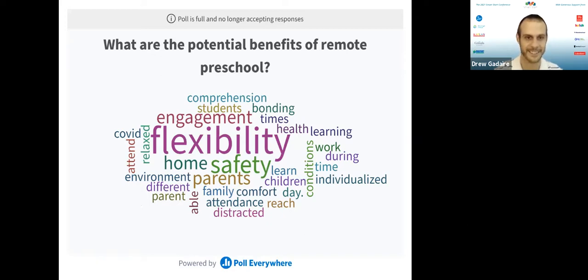Yeah, I see some big ones are engagement, flexibility, safety, and parents and home. Absolutely. So there are some potential benefits, even if there are several challenges as well. And for the goals of this program in particular, the goal wasn't to replace in-person preschool, but to provide some of these benefits and support children's literacy development. So I think that's an important point to make.